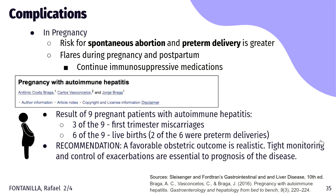Yes, Dr. Chan. Rafael, what kind of immunosuppressive agents were used on these pregnant patients? According to the study, Doc, 8 of them received prednisone, and the others received a combination with azathioprine. All of these were continued from the first trimester up to the third trimester of pregnancy, except for the first 3 who had a miscarriage.